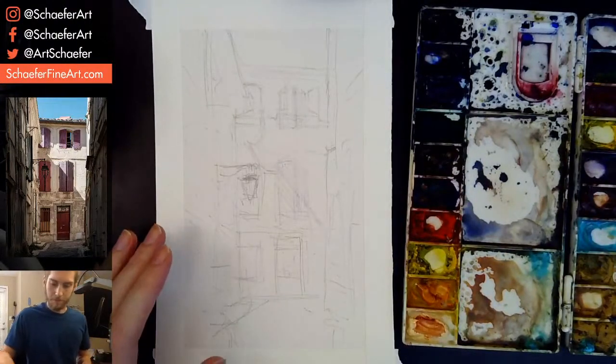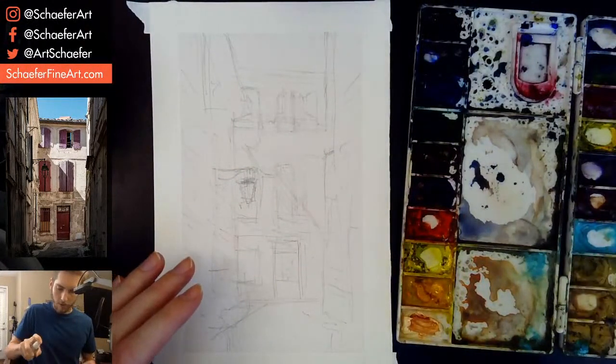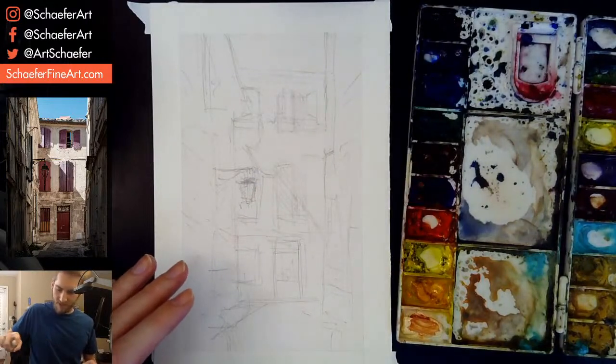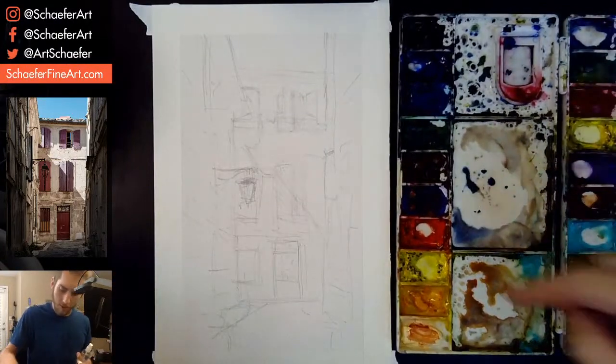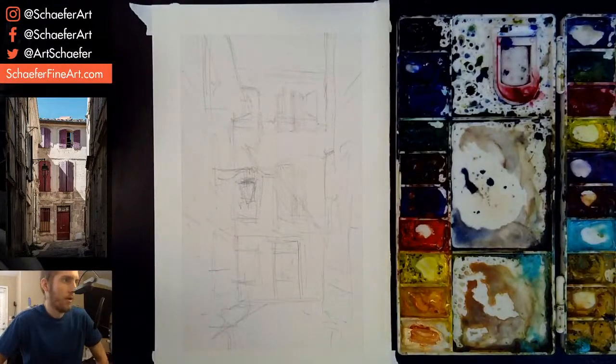Okay, I'm going to wet my colors real quick, my palette, just get some water flowing on there. Looks like I need to refill some of my colors here. A little low. Some of these. Oh, we got a lot of comments here.